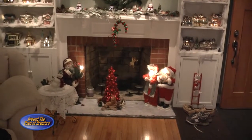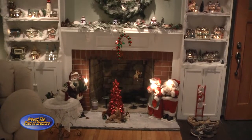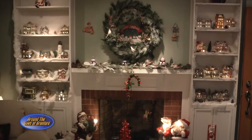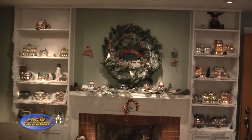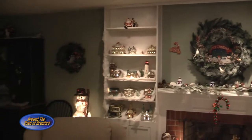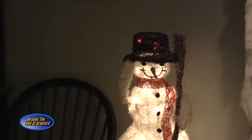All right, we're here at our first house as we bring to you Branford's most beautiful Christmas displays. And we're inside our first house at the moment. And as you can see, it's spectacular inside. Lots of beautiful Christmas lights all over the place. Everything has been so carefully laid out in place. It's just beautiful. It's a great time of the year. And we're just about to go outside, and that is going to be really spectacular.